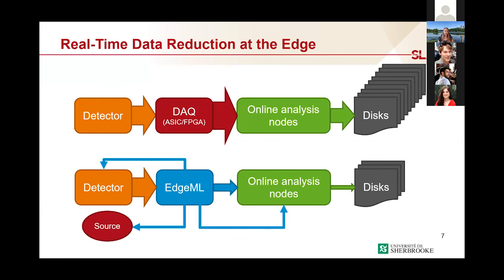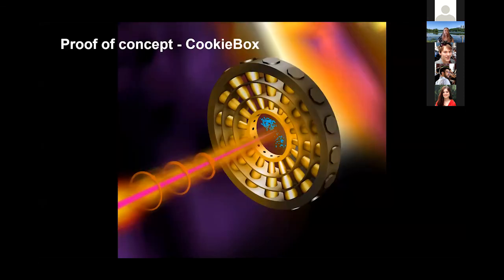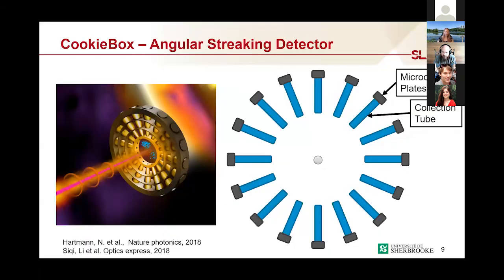So to prove that this is actually a good approach, we tried to apply it to the cookie box, and I'm going to have my co-presenter here present the cookie box. Hi, so Ryan Coffee. It's called the cookie box for historical reasons, for what it reminded its originator of. But the idea is that we have at least 16 sensors arranged around a circle. And each sensor is measuring the time of flight for photoelectrons that get ejected from noble gas atoms that are ionized by the X-rays.